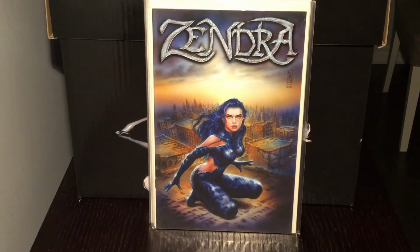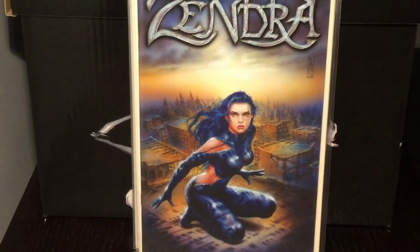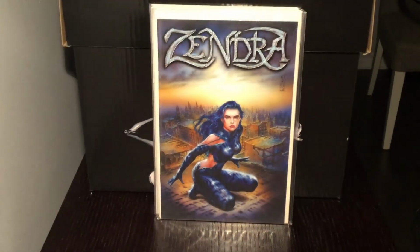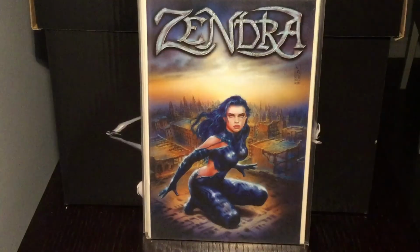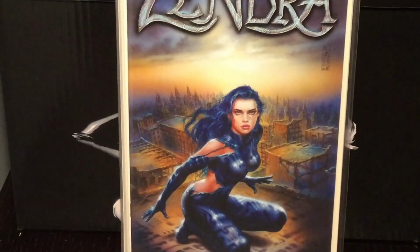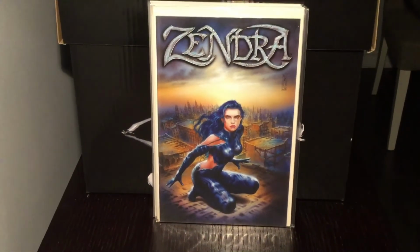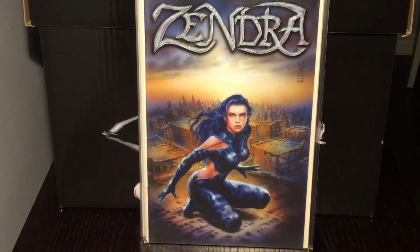So here's a really neat book. I was super happy to actually find this book. I've been looking for these kind of books for a long time. So Zendra, this probably means not a lot to many people, but one of the first artists that I was getting into when I was in college, and when I was getting into drawing and just stuff like that, and normally I guess comic book art or even stuff like that, was this artist.